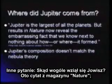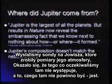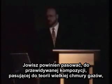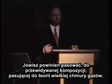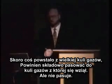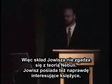Another question, where did Jupiter come from? Here's a quote from Nature Science Update. "Jupiter is the largest of all the planets, but results in Nature now reveal the embarrassing fact that we know next to nothing about how or where it formed." As we've sent space probes to Jupiter and measured its atmosphere, it turns out that the things we expected would be there aren't, and stuff that isn't supposed to be there is. Jupiter was supposed to match the predicted composition of that early cloud of gas and dust. I mean, since Jupiter formed out of that cloud and it's basically a big ball of gas still, the gas should match the gas that it came from, but it doesn't. So Jupiter's composition doesn't match the predictions of the nebula theory.